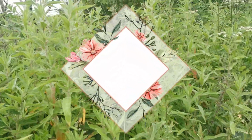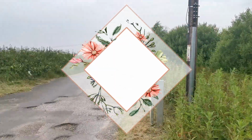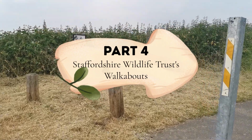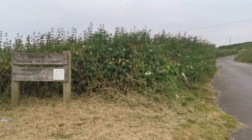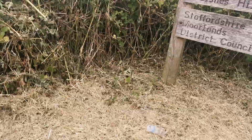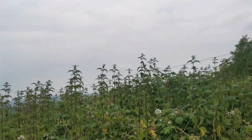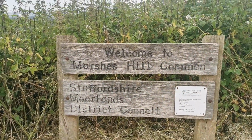Part two in the series on my visits to the local nature reserves, with the Staffordshire Wildlife Trust. I've just pulled up in the car because I always pick the signs up here. I'm glad they've cut the grass back here. It's gone a bit overcast, but it's okay. Tuesday it is. I always get my signs and take a photo of that.